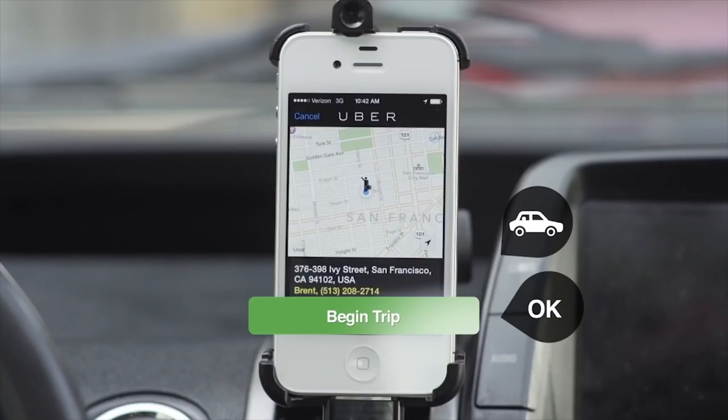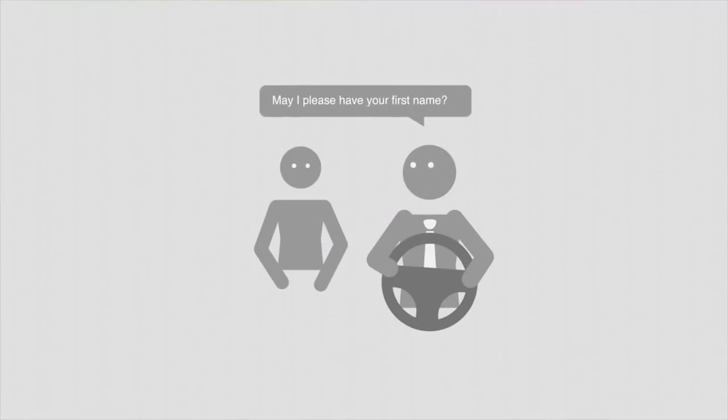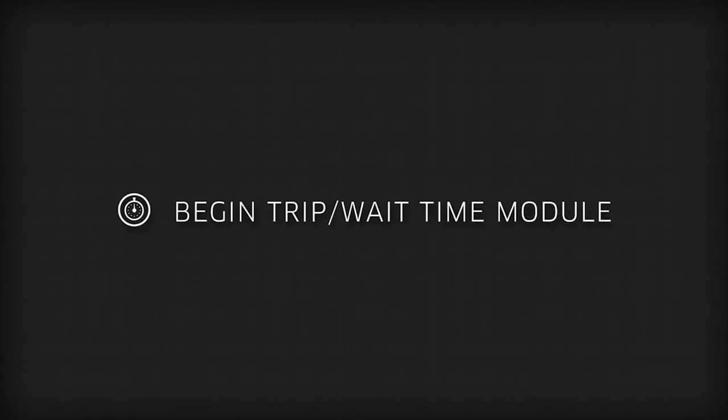If you start a trip too soon, you will be overcharging the rider, who is likely to leave a lower rating and request a fare adjustment. You should also make sure you have the correct rider before you start the trip. Simply ask for their name, and if they respond correctly, you can be very certain you have the right person.